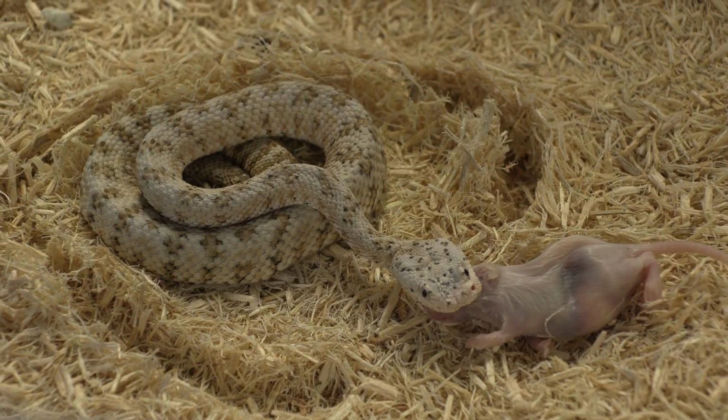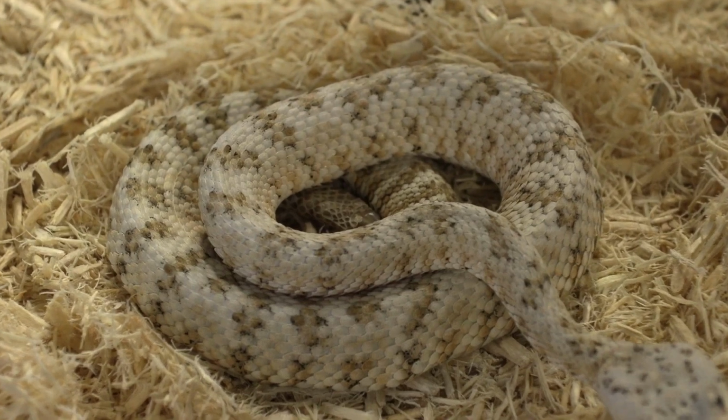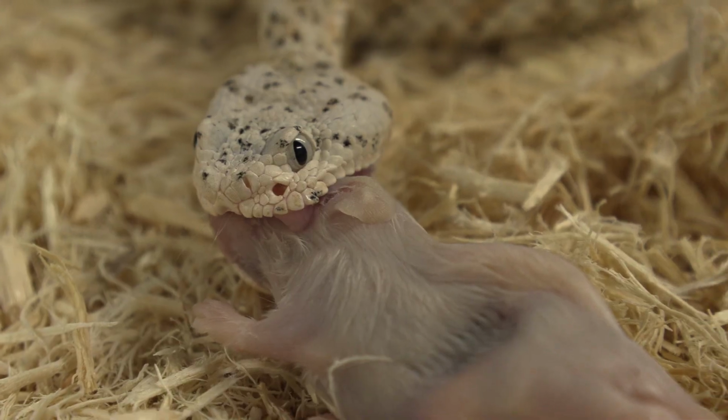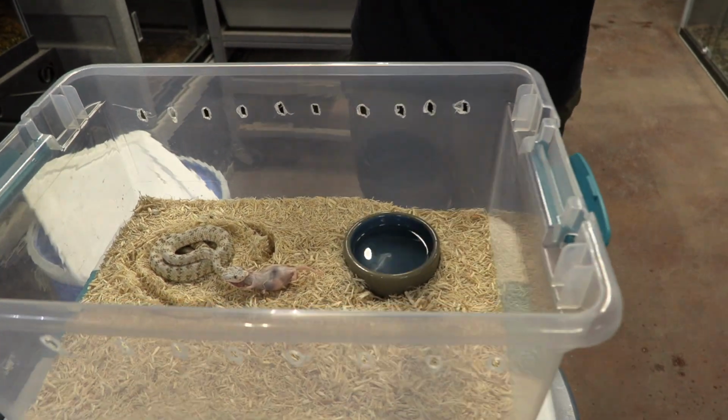Let's see. While that snake has a mouthful of mouse, I'm gonna grab that water dish with the tongs, get some fresh water, and you guys enjoy this beautiful white speckled rattlesnake chowing down. All right, guys, I got that fresh water. I'm gonna drop that right in there, nice and safe.